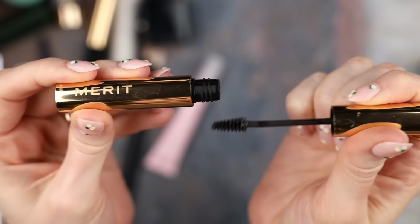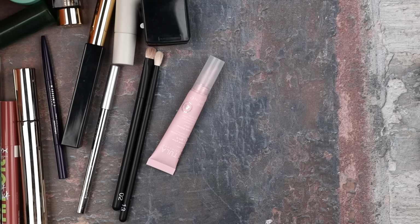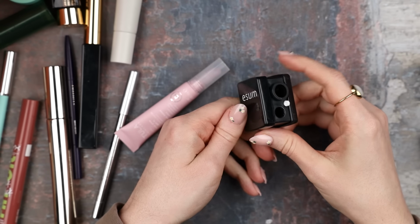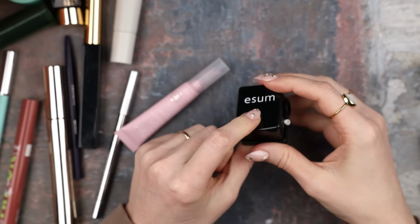Dark Brown Merit Brow Pomade. This is a good product, but again, I'm using the Typology one in the day-to-day, so I'm going to keep this up here. I think I might put this sharpener with my everyday makeup stuff so that I can sharpen that lip pencil.